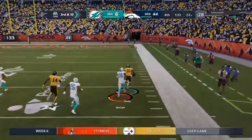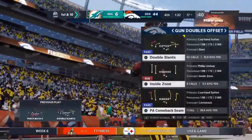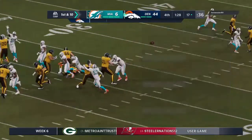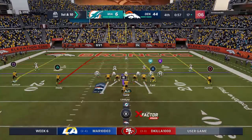There he goes, right side. Past the 20. And he'll be marked down deep on Miami's side of the field. A big play there on the catch and run. And even 60 yards. So from the 17 now, here's a 1st and 10.